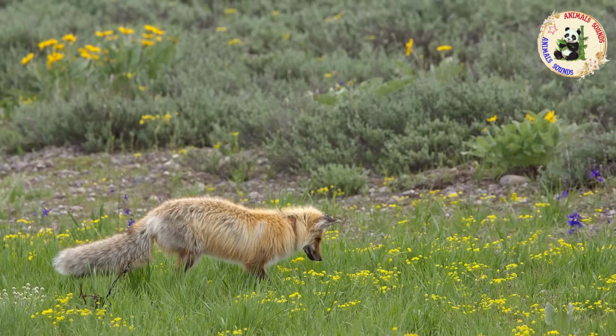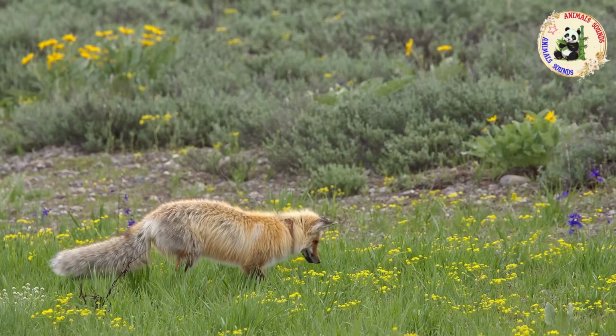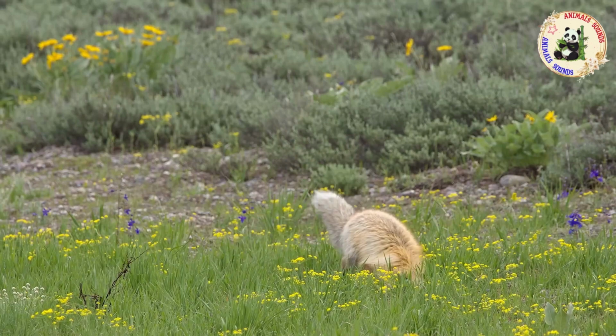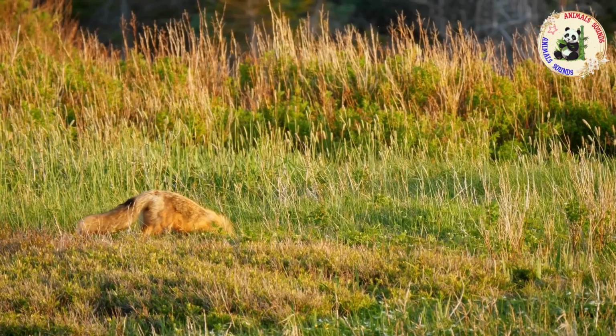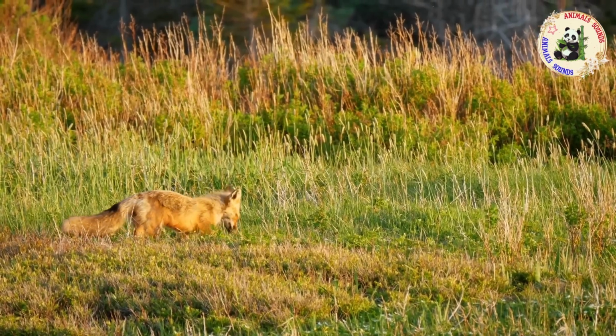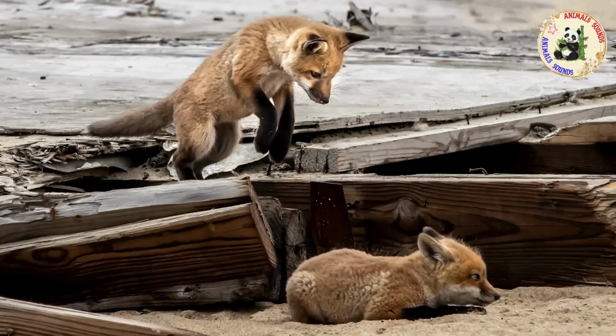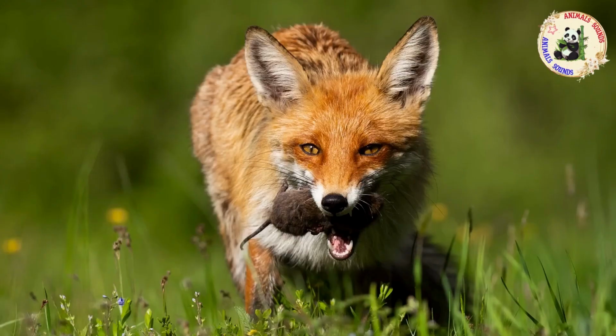Although this footage is of a red fox, Corsacs and many other foxes use this leaping technique to secure their unsuspecting prey. The fox will use its keen sensory toolkit to locate and stalk prey before leaping into the air, landing directly on top of its chosen victim before securing the kill with its bite.